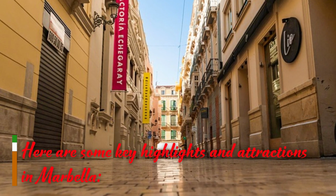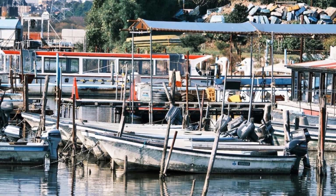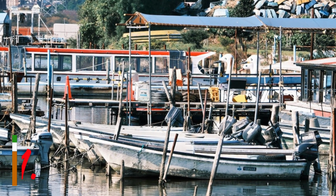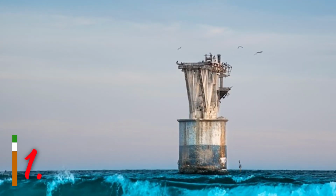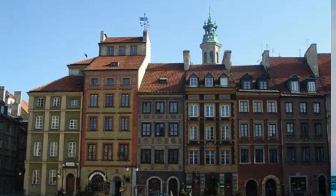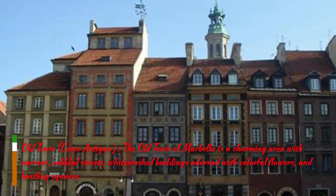3. Beaches. Marbella boasts several beautiful beaches with golden sands and clear waters. Some of the popular beaches include Playa Fontanilla, Playa Nogales, and Playa Puerto Banus. Visitors can enjoy various water sports, beach bars, chiringuitos, and beach clubs.